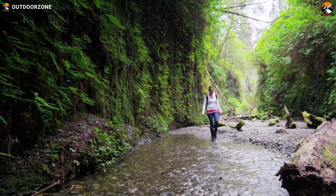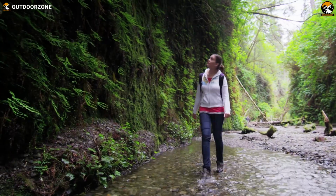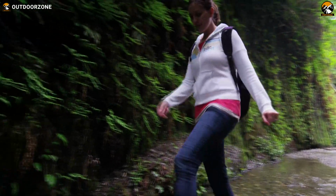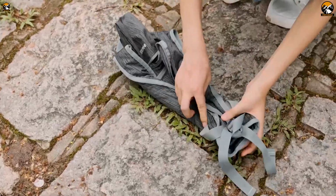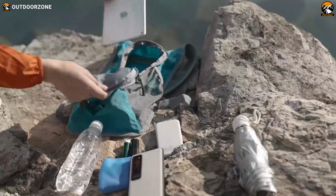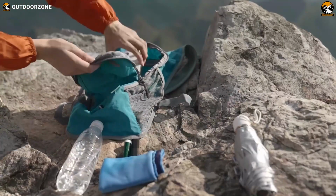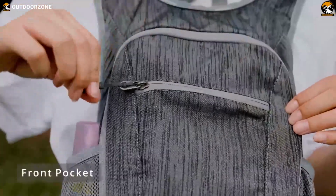Made with durable and water-resistant polyester materials, this backpack is strong enough to carry everything anyone will need for a day hike. Foldability may not be much practical for hiking adventures, but it can be a good treat for some other scenarios. The main compartment of the day pack can hold more or less every necessary item for a day hike, while its front pocket can hold smaller gear and gadgets.